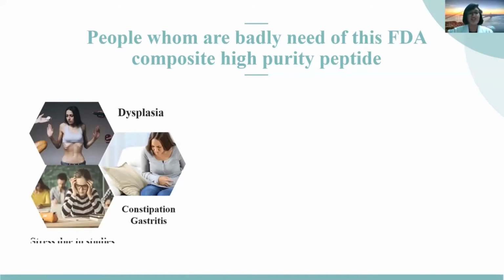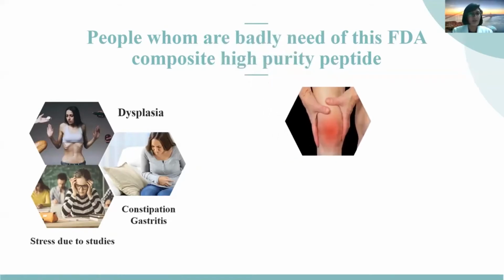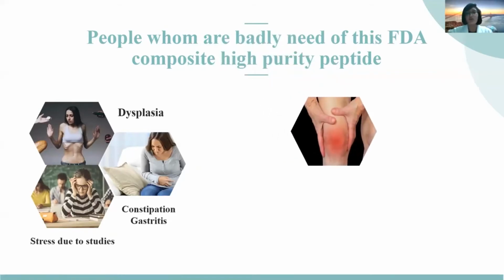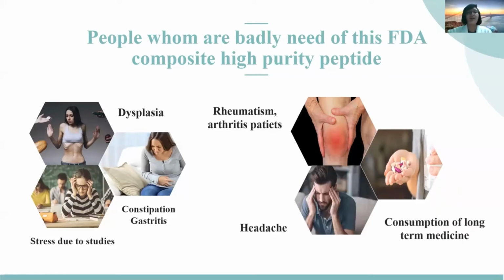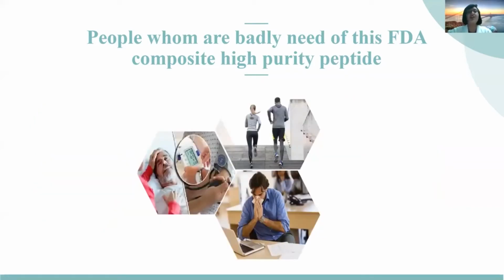People who have gastric problems or constipation, who find it not easy to pass stools, and especially teenagers under the stress of studies. People who are vulnerable to arthritis and rheumatism, especially patients with prolonged, high consumption of medication. People who have frequent headaches because of irregular circulation in their head.